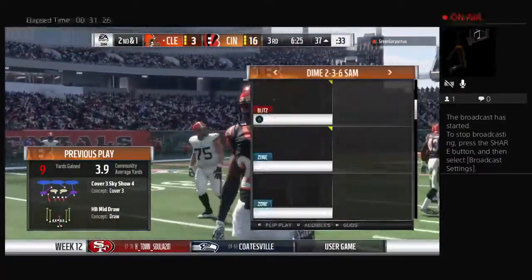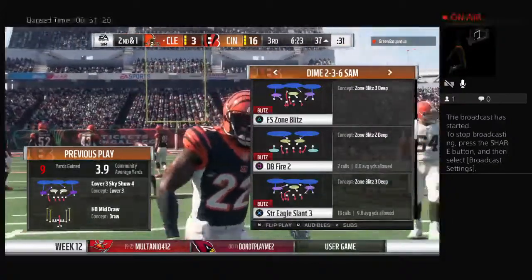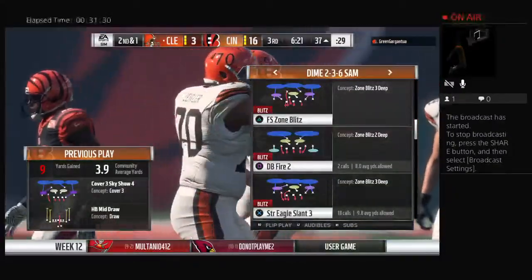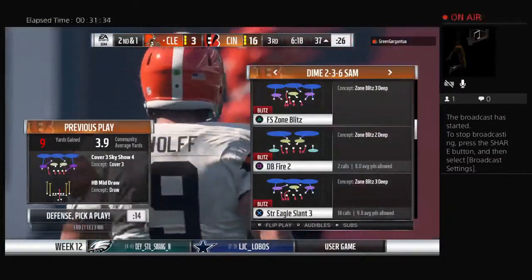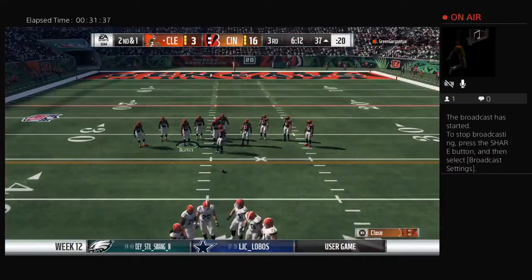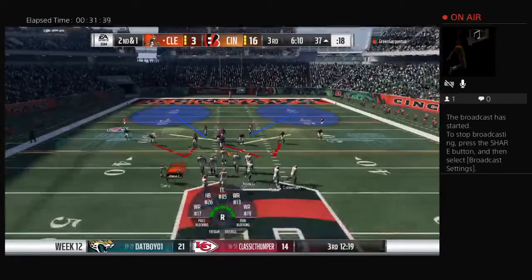Some runs are blocked so well, you almost forget that someone has to carry the ball to gain the yardage. The leverage by the offensive line to create space up front, really well done. And after the play on the ground, that brings up 2nd down here.